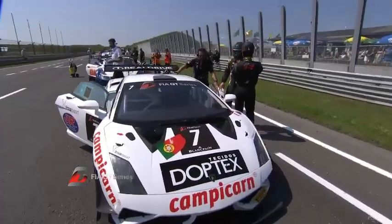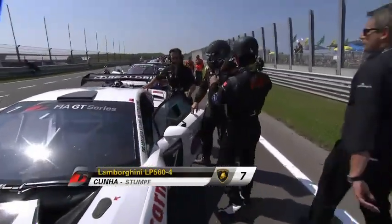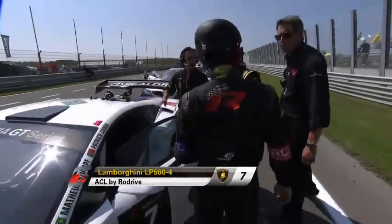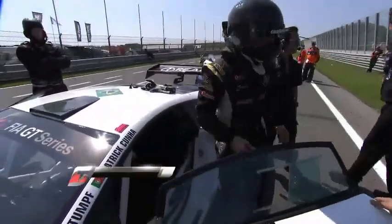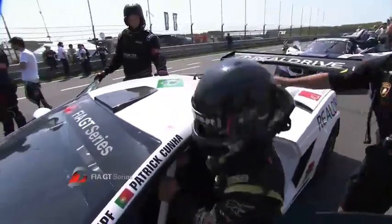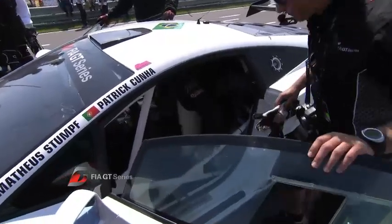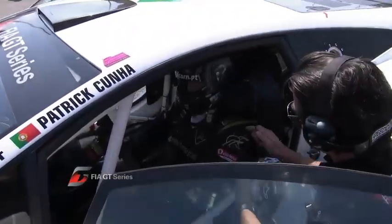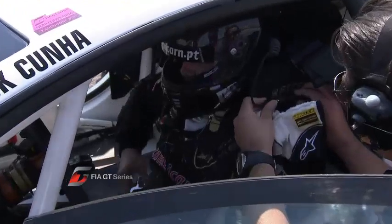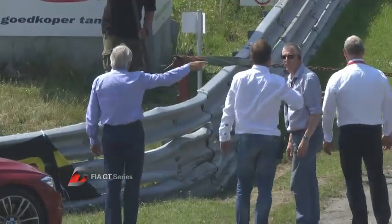The first street race around Zandvoort was held back in 1939, but this permanent facility wasn't constructed until after the war. The Dutch Grand Prix was held here for many years. And we had A1GP held here as well, Super League Formula.